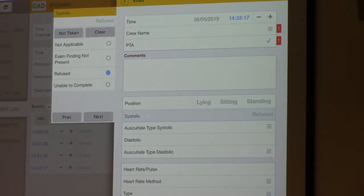They've tried to submit it, and it kicks it back. I have not seen that, and that's why that's there. So I've asked them if that happens to them, and I'm asking you if that happens to you, where you select not taken, and you put refuse, you go to send it, and it kicks it back and says it needs a vital sign. Write that down and send it to your coordinator so we can fix it, because it shouldn't do that. That's the reason that's there.